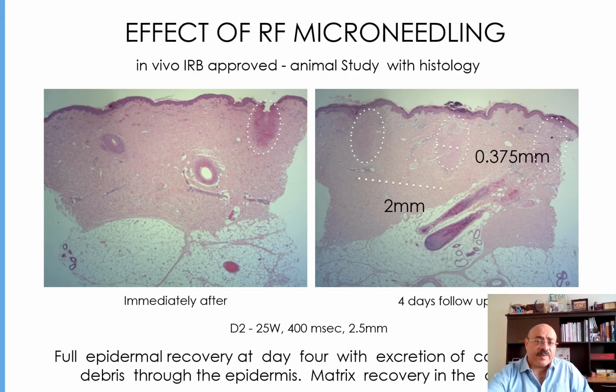And this is the histopathology, where we can see the impact, the coagulation of the upper dermis, which is going to be associated with stimulation of collagen later on. So we can see the depth and the width of the lesions. And this is 4 days after the treatment, the histology, where we can see that the epidermis is completely intact without any problem, and the inflammation is still going on in order to stimulate the new collagen formation.